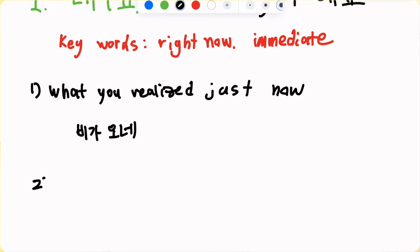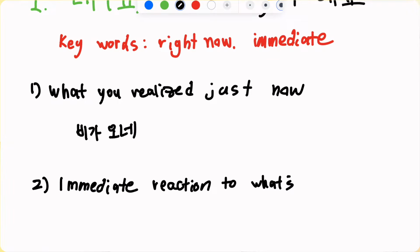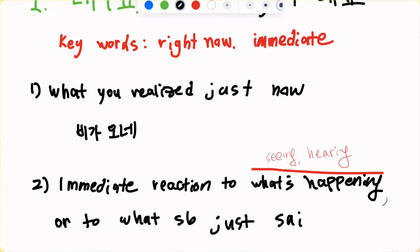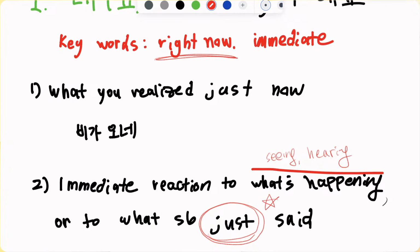그리고 두 번째로는 it can also be your immediate reaction to what's happening, something that you see or hear. You could be seeing something right now. You could be hearing something right now. 그래서 그거에 대한 immediate reaction이고요. Or it could be an immediate reaction to what somebody just said. It has to be what he just said. Not what he said 10 minutes ago, not yesterday, not 10 years ago. It has to be what someone just said because the keyword is right now.